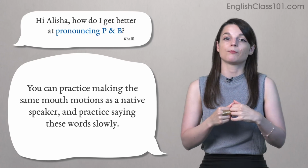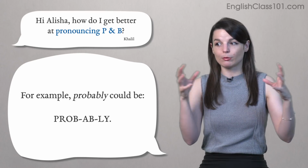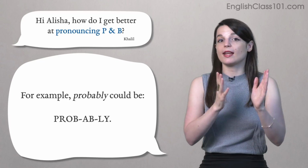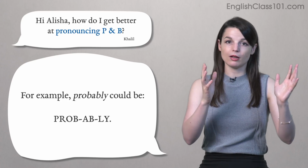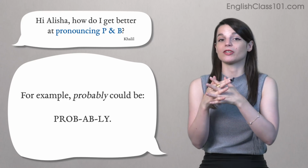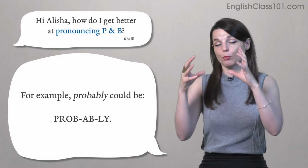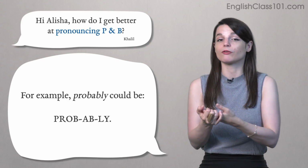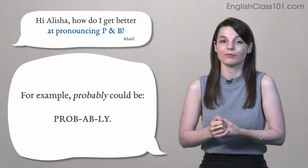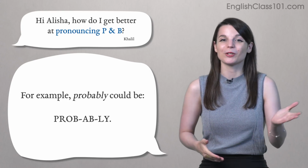of a native speaker. And if you have trouble pronouncing the whole word, like probably, in one go, try breaking it down into syllables. So prob, ab, ly, and then try to connect the syllables together. So probab, something like that. So break the words down until you feel comfortable that you're pronouncing them correctly. So I hope that this helps, and good luck with your pronunciation studies. Thanks very much for the question.